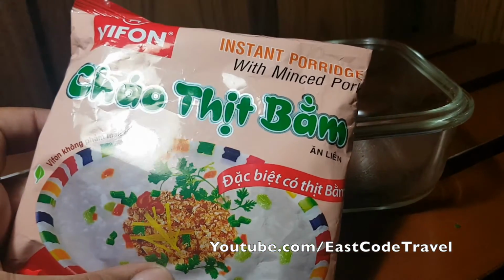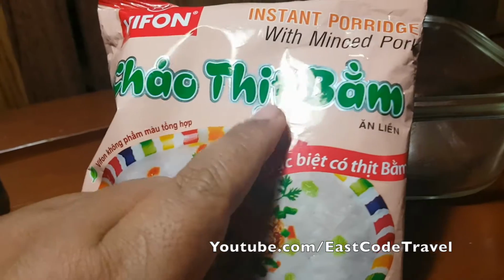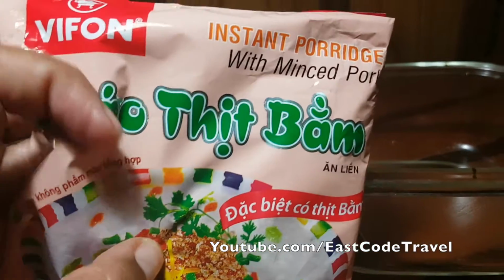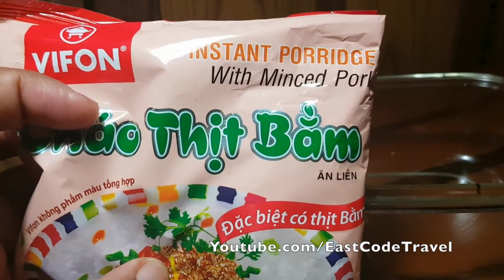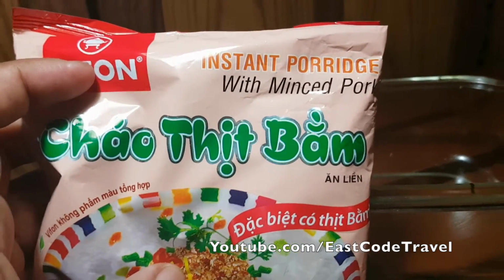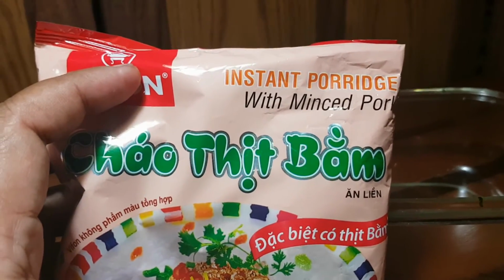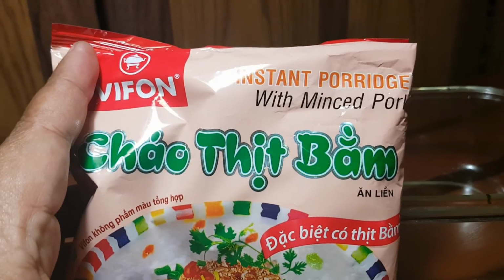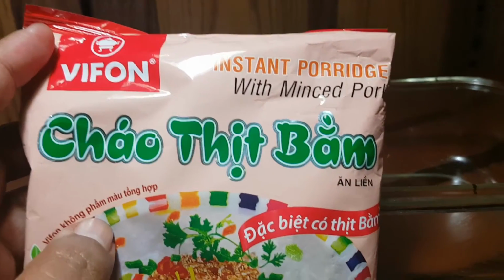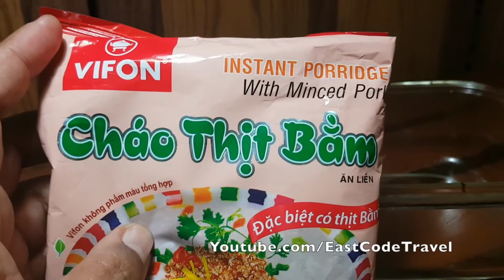This is one of the interesting Asian foods. This one is the instant porridge. Many people might be used to the idea of instant noodles, which I think were pioneered by a Japanese inventor. I think a guy invented instant noodles in 1971 or something like that, and it became the Nissin company. Yeah, now it is a worldwide corporation.